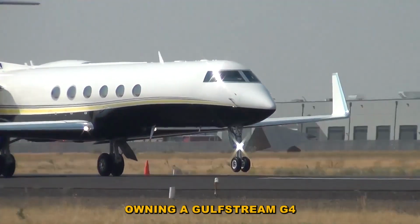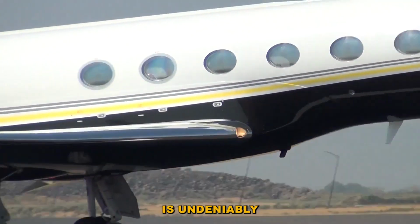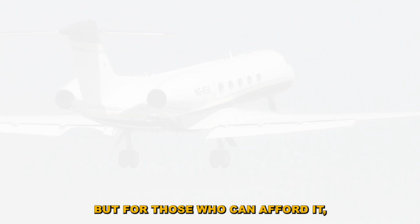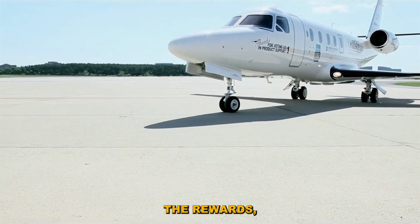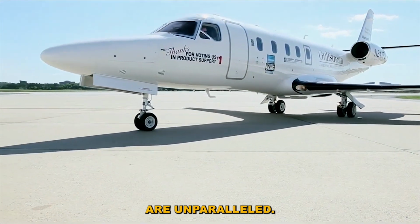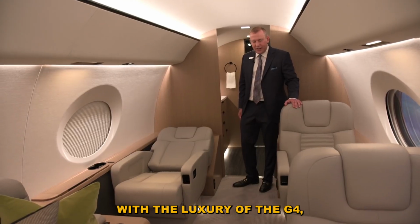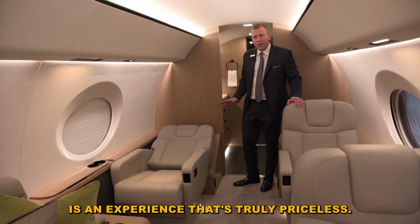In conclusion, owning a Gulfstream G4 is undeniably a significant financial undertaking, peppered with ongoing costs. But for those who can afford it, the rewards, be they tangible or intangible, are unparalleled. The freedom of the skies combined with the luxury of the G4 is an experience that's truly priceless.